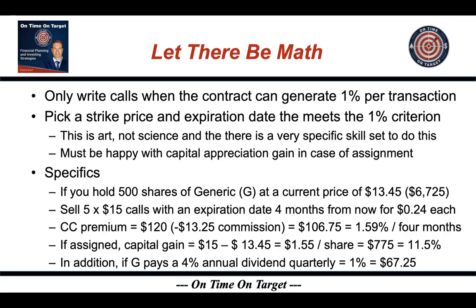And we sell these for 24 cents each. So 24 cents each is actually $24 each. So 5 times that takes us up to $120. Subtract out any commissions. Say I don't know, there's $13 in commissions. It won't be that much anymore. But if it was, then it would take us down to $106 net profit, which is a 1.6% gain over 4 months. Since it's over 4 months, we could obviously do this 3 times a year. So 3 times that would be around 4.5%.